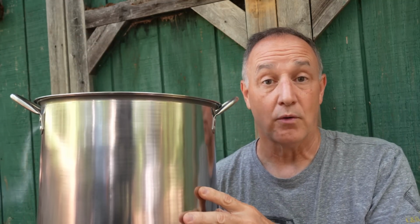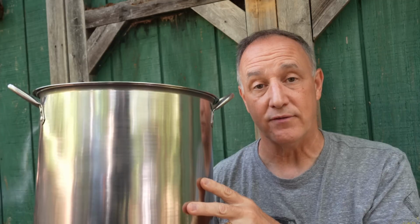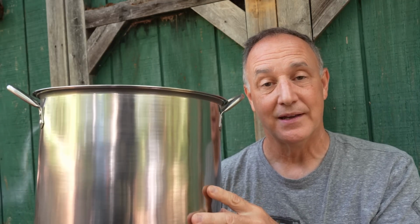Or let's say you're on the road, you're in a bug out situation, and you have your vehicle where you can carry this pot, and this allows you to be able, again, to protect that food until you need to use it, and it keeps it from being exposed.